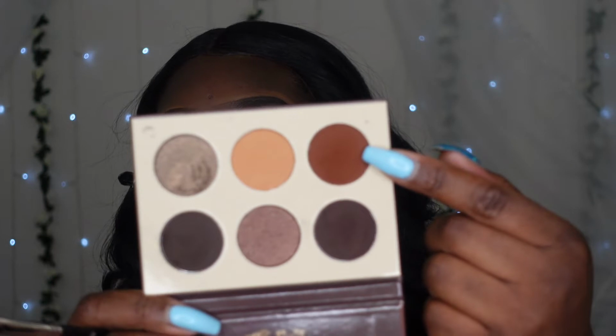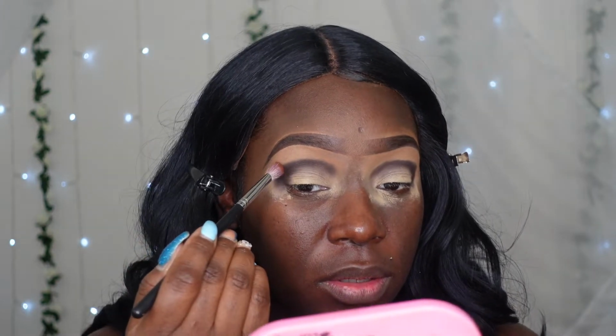Now my stomach keeps hitting my table, so it's in the way. Okay, I'm gonna take this shade right here, and I'm just gonna use this shade to buff out this really deep dark brown.